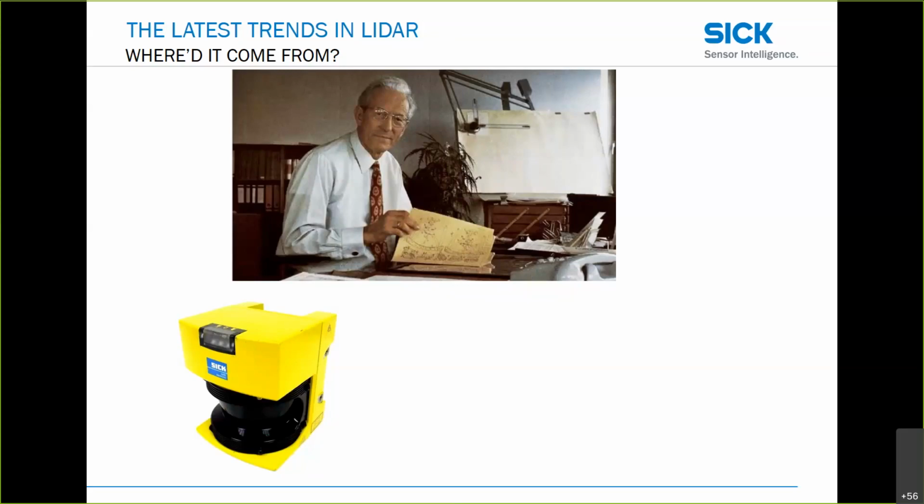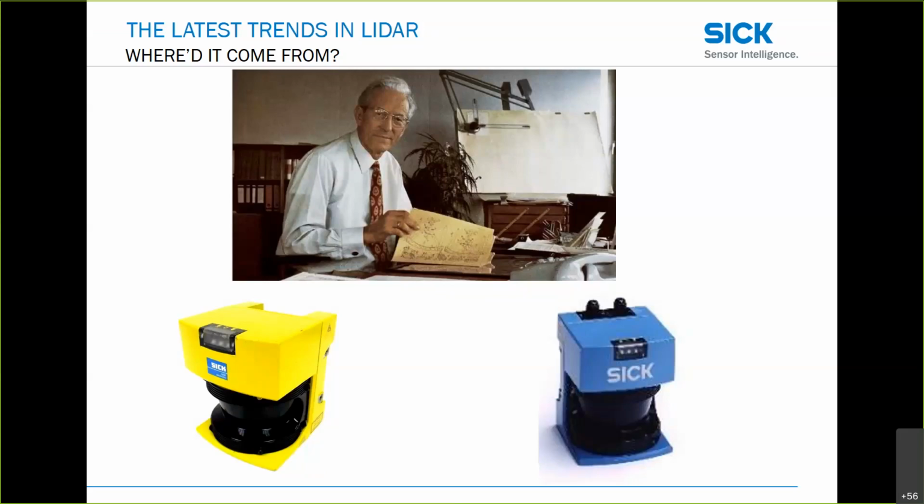But it wasn't too much longer after that the market said, hey, this is a really cool product, but we don't really need all that safety functionality. Can you do something else that doesn't have all the stipulations and the requirements of a safety device? And so shortly thereafter, there came a device. This is a picture of the LMS 200, which was very popular as a non-safety laser scanner, or LIDAR, and it found itself in a lot of really interesting applications.